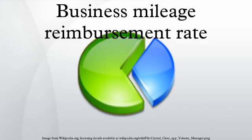The business mileage reimbursement rate is an optional standard mileage rate used in the United States for purposes of computing the allowable business deduction, for federal income tax purposes under the Internal Revenue Code, at 26 U.S.C. Section 162, for the business use of a vehicle.